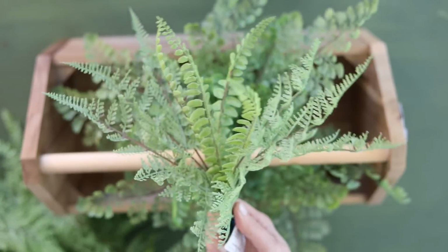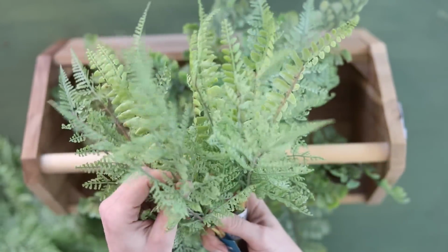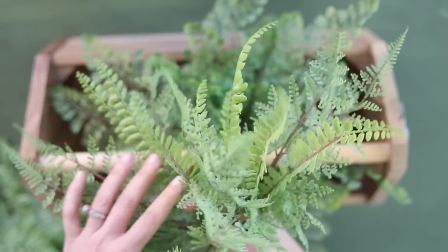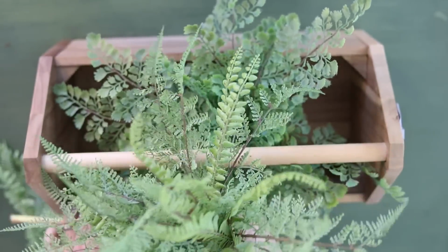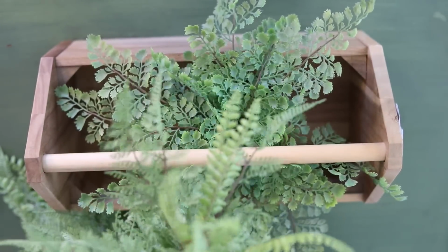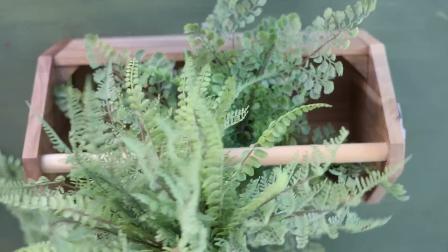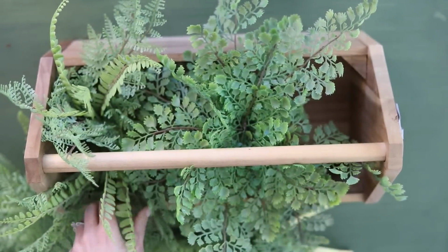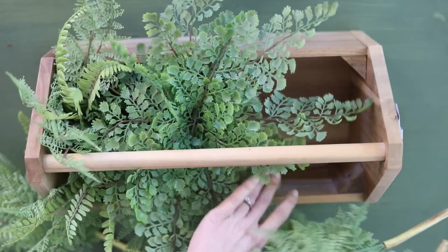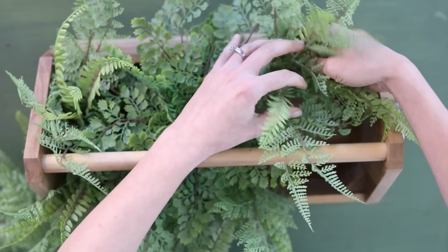So if you buy these, you can just keep piling them together to open them up a little bit. But you just get a collection of them going and you can make any size plant that way. So I actually prefer to use floral picks when I'm putting together a plant. And then I'm just gonna put them in going different directions. Very simple spring decoration to pull off.